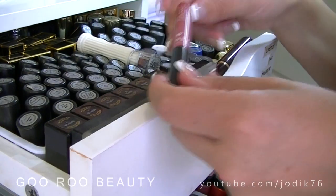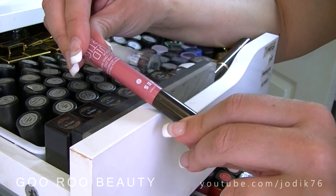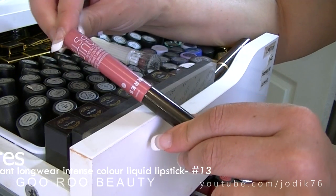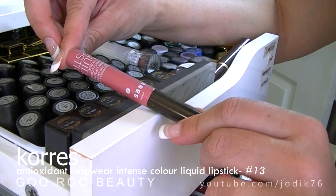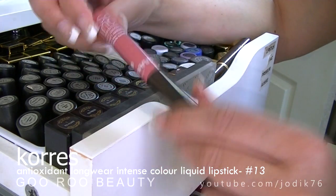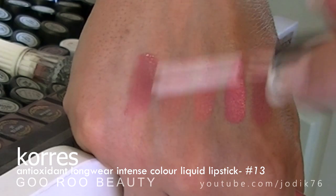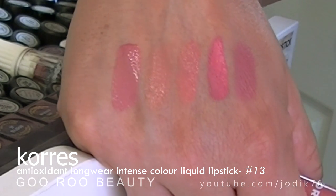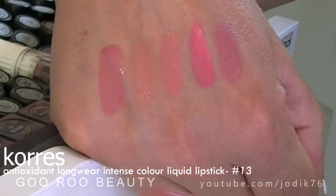This is one that I have definitely named in some favorites videos. This one was given to me by my friend Tam, and this one is the Korres Antioxidant Longwear Intense Color Liquid Lipstick, and this one is in the shade number 13. I love this. It's just a beautiful rosy shade. It lasts a long time. It's a beautiful finish. I'm going to stick this one in my handbag and keep this one.